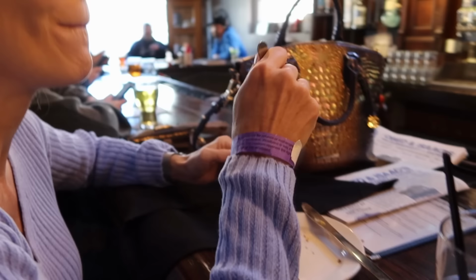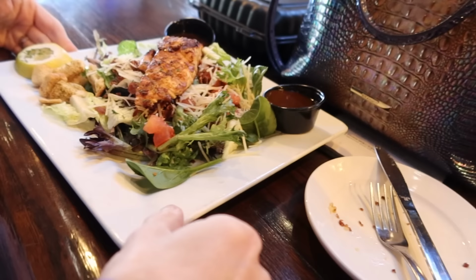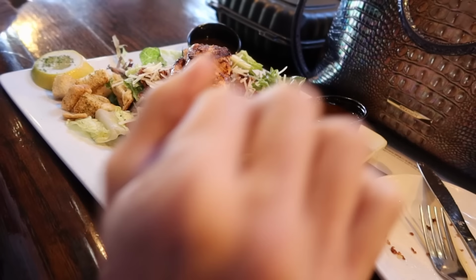Okay. Our food is here. I'm having a corned beef sandwich with baked beans, and the baked beans are supposed to have a lot of bacon and onion. I hope so. That's the way I like them. You got a blackened salmon? I got a salmon salad. Yeah, blackened salmon, a salmon club BLT or something like that. Okay, cool. All right, we're going to dig in and see if this is any good.